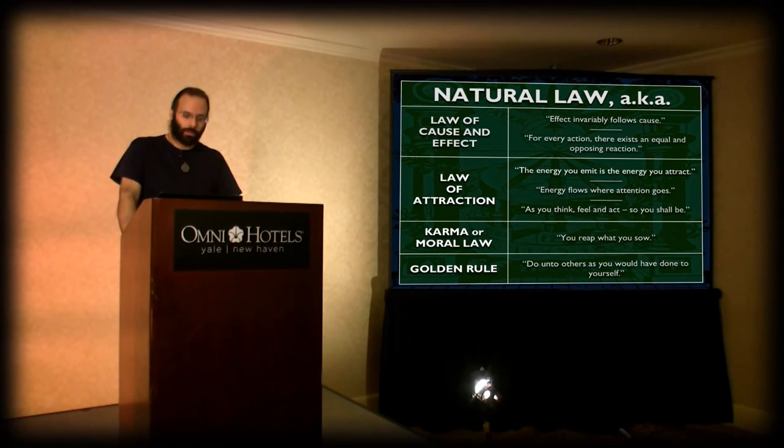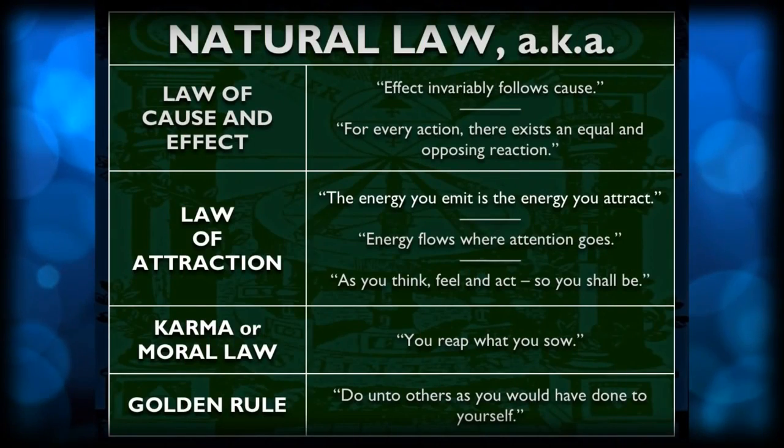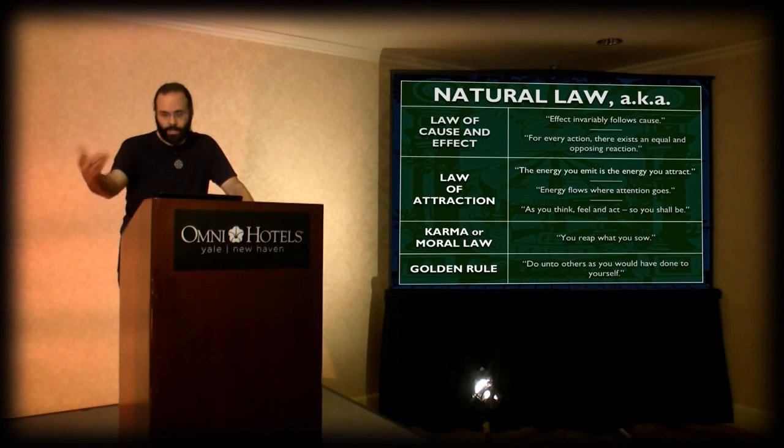Most of all. Okay? So, it's been called karma. It's been called moral law, as I talked about before. And this is captured beautifully by the phrase, what we sow, we reap. The seeds that you scatter, that's what's going to grow, and that's the fruit that you're going to harvest. So, a very accurate way of looking at it.